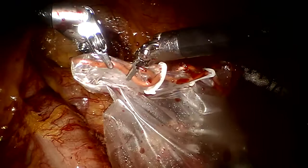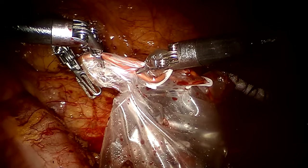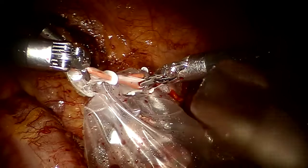Our strategy here was to nicely score the tumor with ultrasound, and then, in a planned way, first I deepened the scoring of the margin of resection. I deepened it circumferentially just to free up the area a little bit. And then we went from the hilum towards the kidney, not from the kidney towards the hilum, and thereby just following the main renal artery.